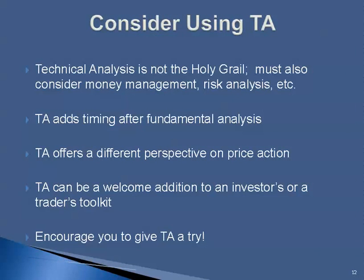I'd like everyone to consider using technical analysis. If you have not used it, do some research, do some study on the subject of technical analysis. Today I just talked about support and resistance. It's very, very basic. However, you have to remember that technical analysis is not the holy grail. In other words, it will not guarantee you a profit in every trade.